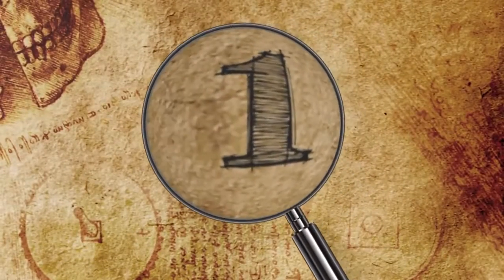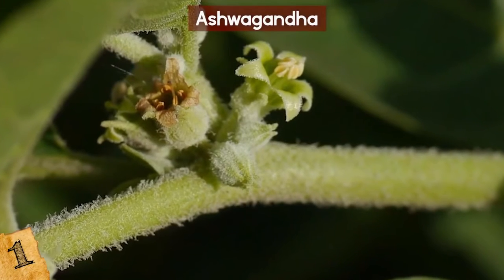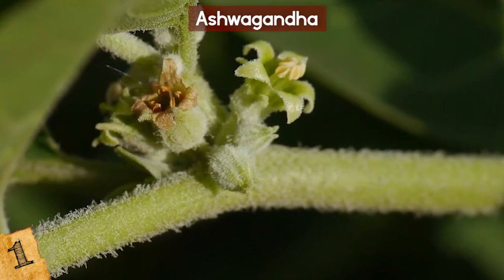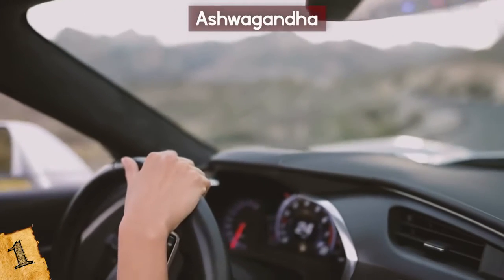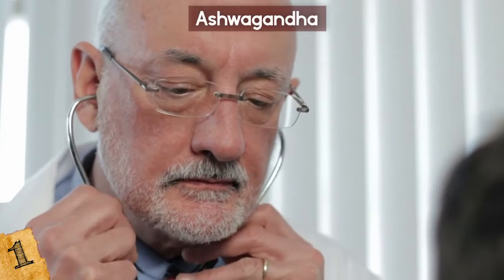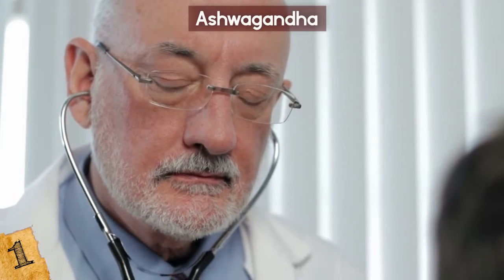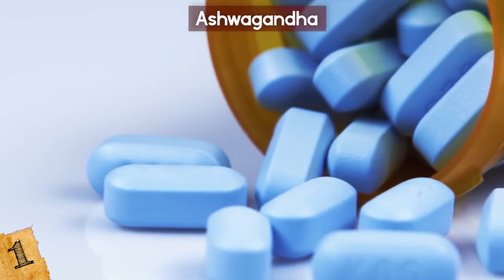Number 1. Ashwagandha. Also known as Withania somnifera, this plant has been used as a medicinal herb for over 2,500 years. I actually heard about this herb while I was traveling in Colombia, and an elderly doctor told me that it was one of the best things you could take if you were seriously ill. But modern medicine was moving further and further away from these kinds of things. I was surprised to hear this from a doctor, since they usually tend to stay away from natural cures.